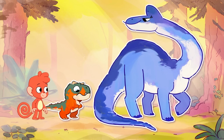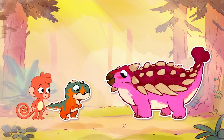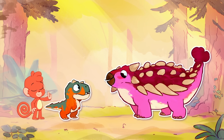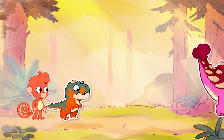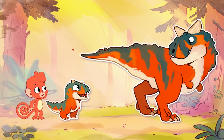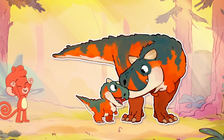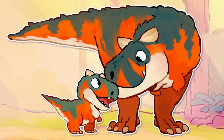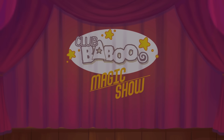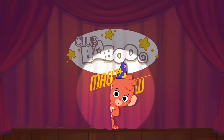No, that can't be his mommy. That's a Brachiosaurus. Nope, that's an Ankylosaurus. There's his mommy! Yay! Aww, finally together again. Thanks for your help. Baboo!